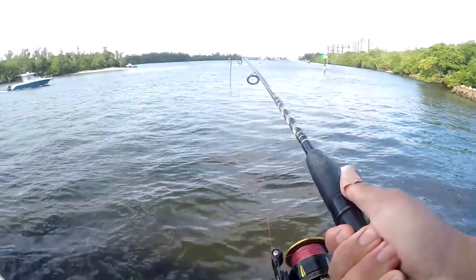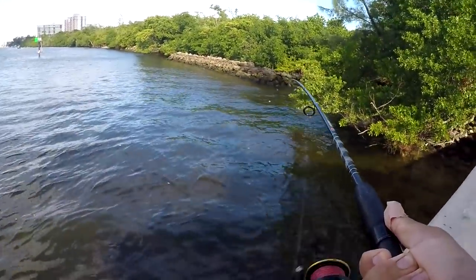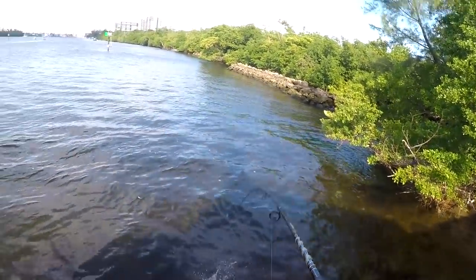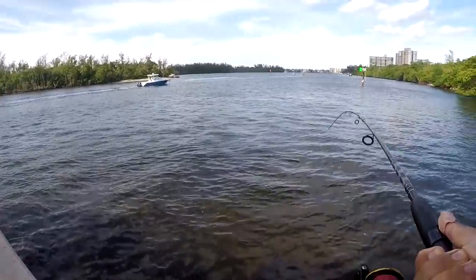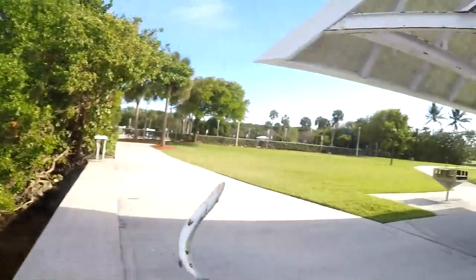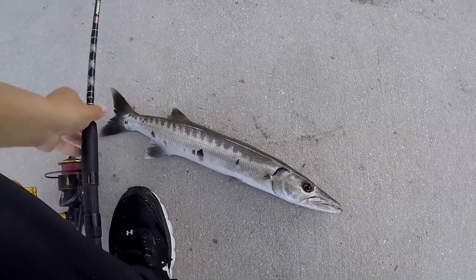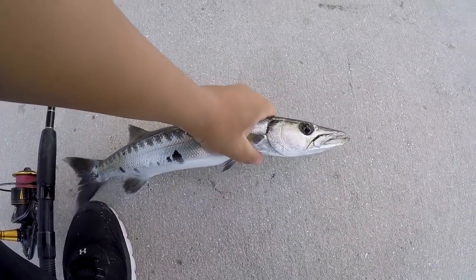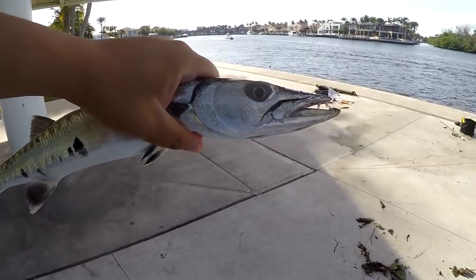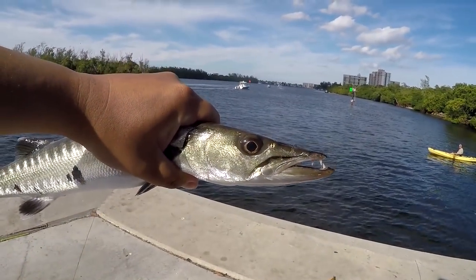Fish on. Fish on, barracuda! Oh hell yeah, boy, a little mojarra. 30 pound test, boy, you ain't going nowhere. Flip it, barracuda. I told you guys I was going to get the barracuda. Barracuda on the mojarra, son. Hell yeah, hell yeah.